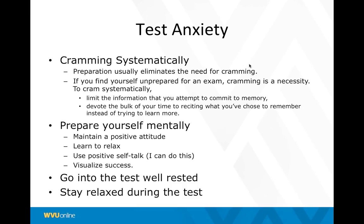Stay relaxed during the test. During the test, if you find yourself getting nervous, maybe close your eyes, take a deep breath, count to 10, calm yourself down.